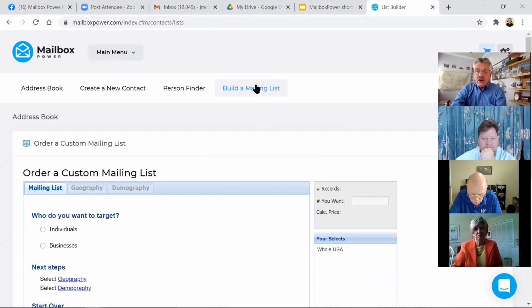And for those of you who do not know, there's two ways to join: a light membership or a pro package. Only the pro package has access to the build a mailing list feature, and the pro package is only $49 a month.